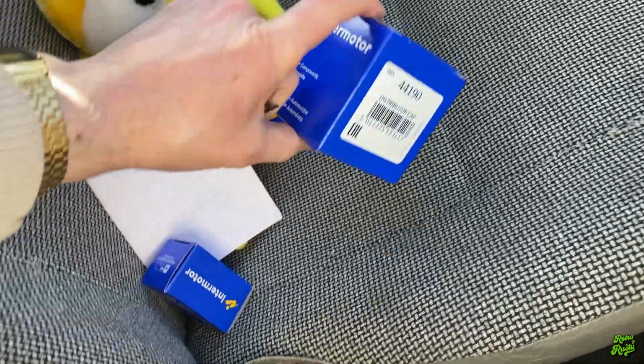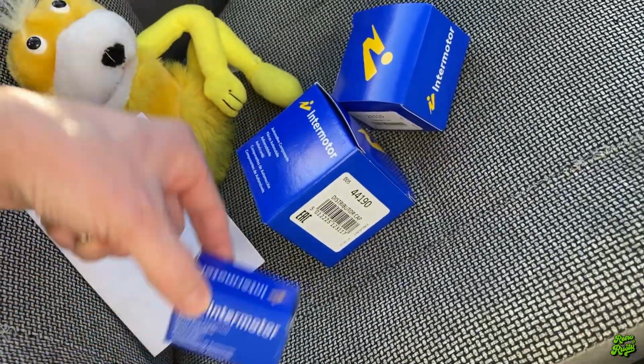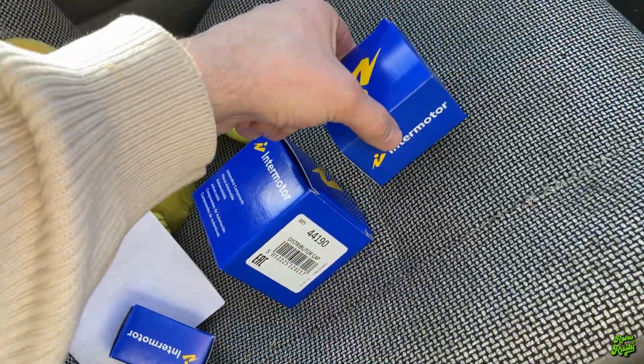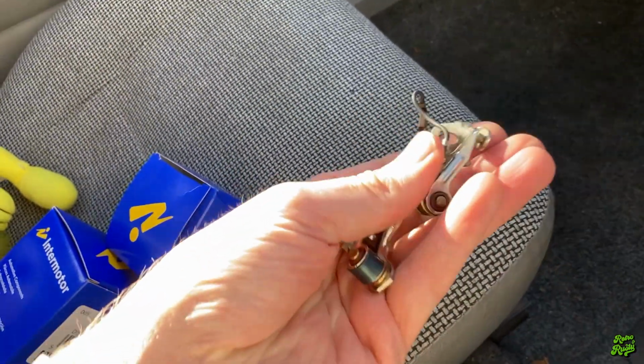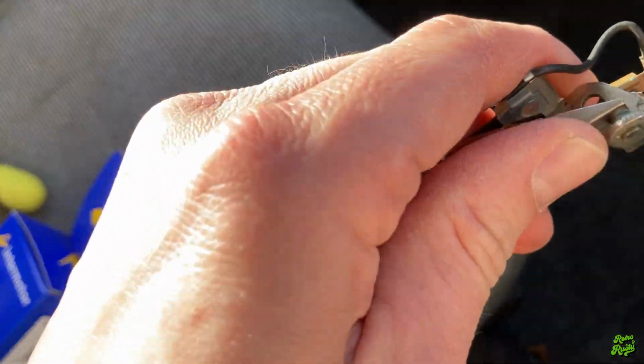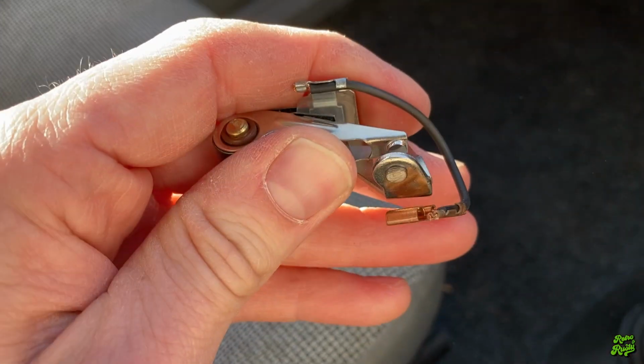So I've just popped in General Traffic and picked up a rotor arm, distributor cap, and a set of points. So that's what I've got here anyway. I didn't get a condenser because they didn't have one, but the points are actually in that one for some reason. But I've got a couple of sets of old points here. Well, I say old points, I just noticed that one of them's new, not that one. That one.